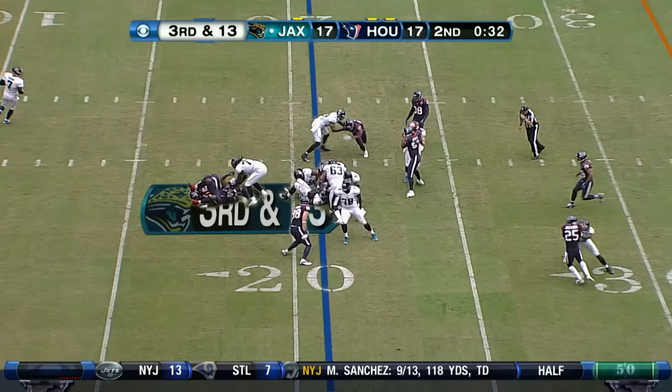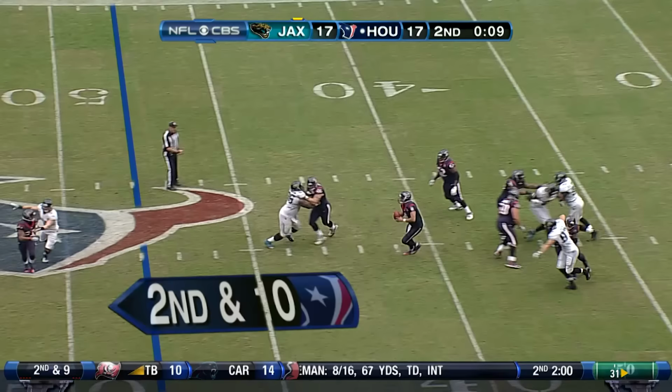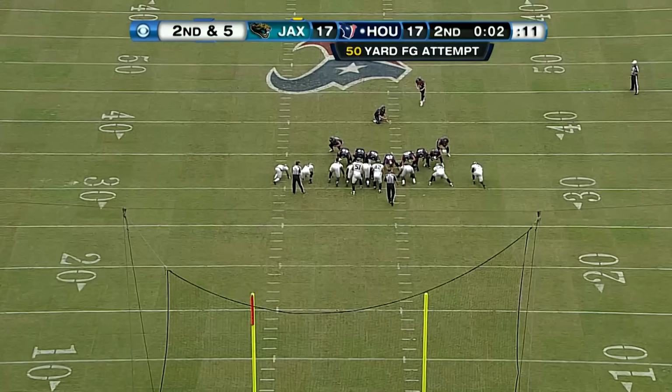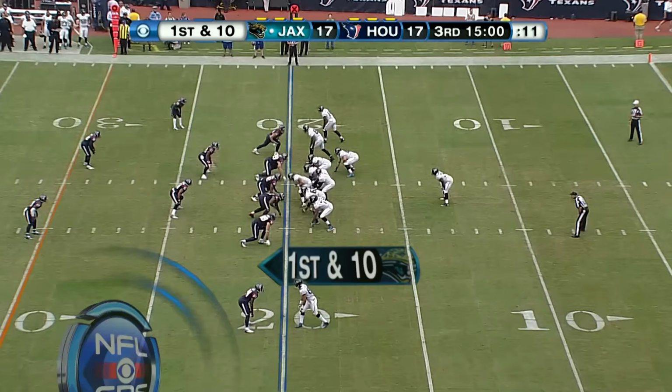There they took it. There's the timeout. An impressive drive, but since then, the Jacksonville defense has played pretty well. Andre Johnson. Schaub. It's away from pressure. We have a flag down. Personal foul. Grabbing the face mask. Defense. To give the Texans the lead heading into the locker room. And it bangs the upright. No good. Tied with the 1-8 Jacksonville Jaguars.